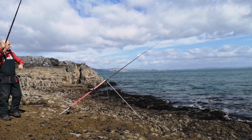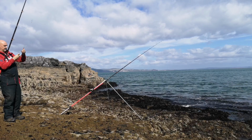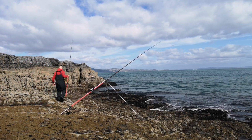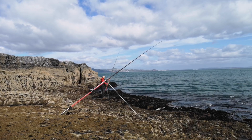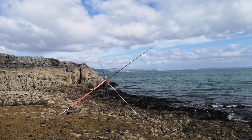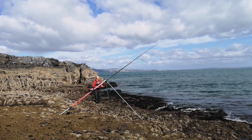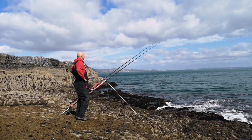Right, so another prawn. Stick him on the old bait clip. Well, that's gone right round the corner. There's a massive reef here as well. Try and get this one out to the left a bit. Just like that. Right, traps are set. Come on.